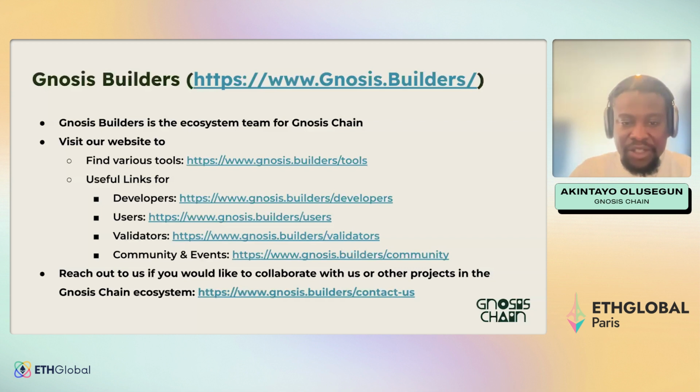We have a developers program, Gnosis Builders, that caters to our developers. We also have a users program. You could check the validators, and if you want to see all of the events and the other community that we support, go to the /community subpart. So also you could reach out to us if you have a project you want us to collaborate with you on, or that you want us to support. You could reach us from gnosisbuilders.com as well.